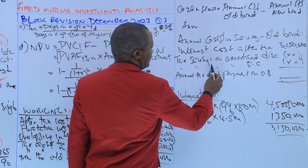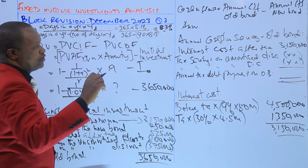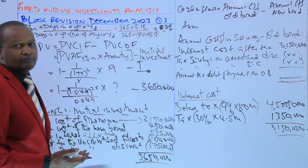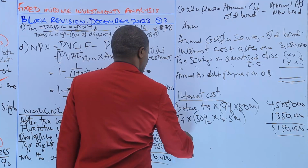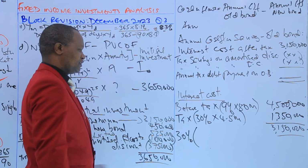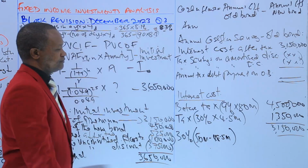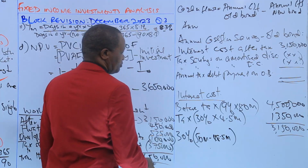Then we deduct the tax savings on amortized discount. This is the annual tax savings on the amortized discount. So what is the discount? Before we apply the tax of 30%, we need to calculate the discount, and we had done it here. The discount was 1.5 million. That is the 50 million minus 48.5 million. That is the total discount, 1.5 million.